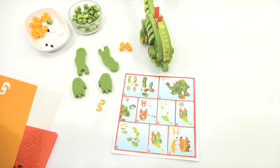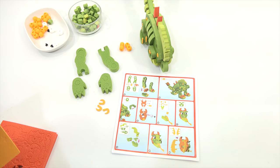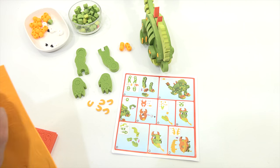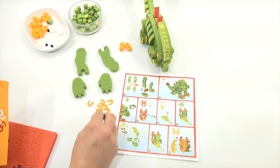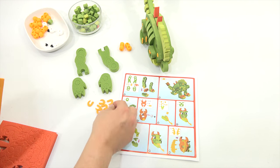Two. Three. Four. Now there's some inside the other pieces. 5. 6. There's got to be one more hidden. Oh, there's another one. Looks like they might give you extra little toenails.